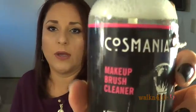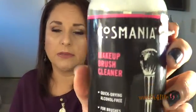The other thing I got was this. I'm assuming this stands for Cosmetic Mania, the COS there. I don't know, but I got that. And basically it's a makeup brush cleaner. It says quick drying, alcohol free, for brushes and sponges, and I have tried this on my sponges. I haven't tried this on my brushes. I did try it on my sponges, and I really do like it so far.